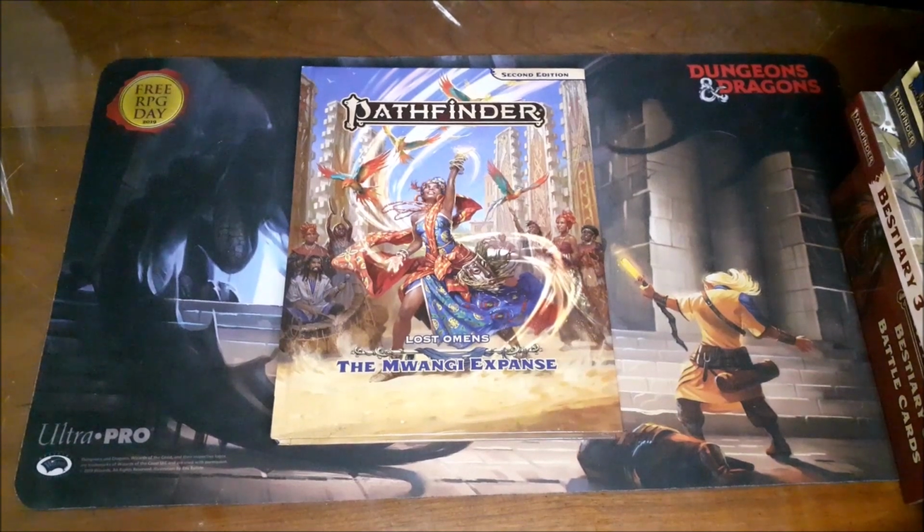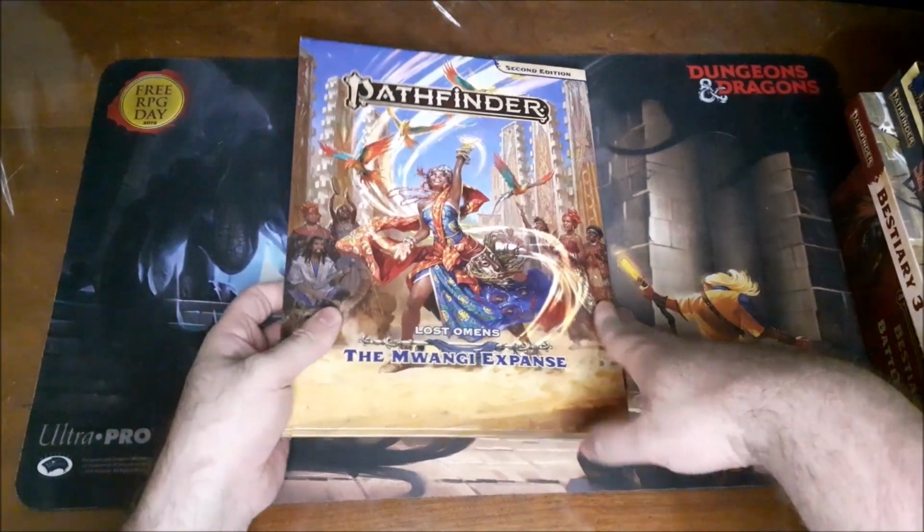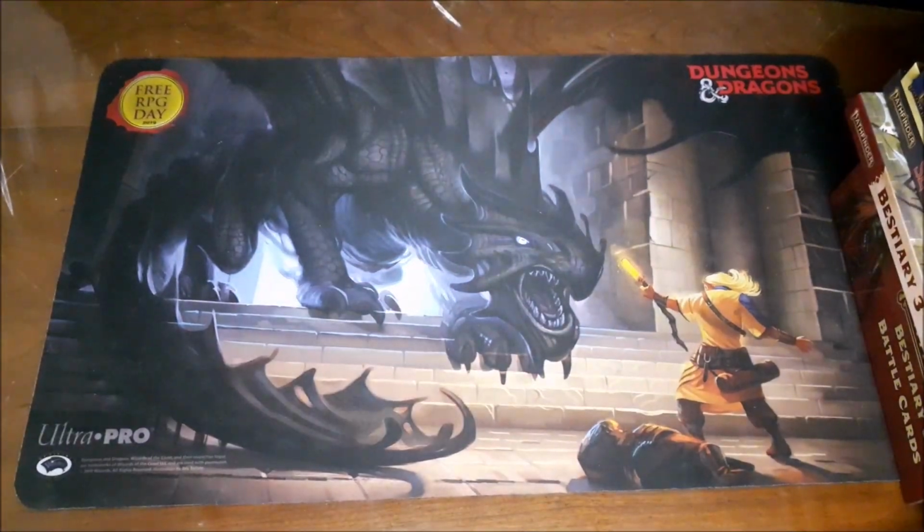Just awesome stuff. Fantastic book. One of the best campaign settings I've read in a long time. Definitely recommend checking that out if you know someone that's looking for some new places to explore in their games.